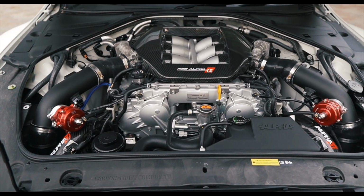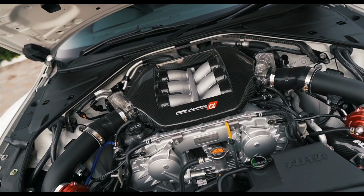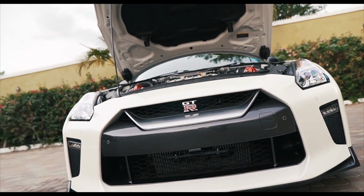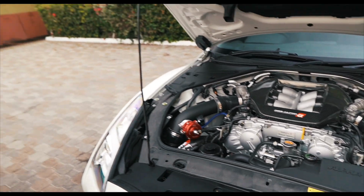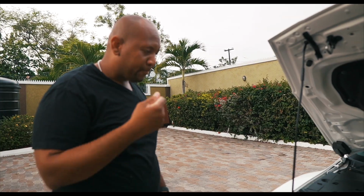Well, AMS is still the boss of the GTR with bolt-on parts. They make quality parts, so you couldn't go around them. I'm an ETS intercooler person because I have ETS on my Evolution. I think they build the best intercoolers, in my opinion. Okay, nice. I've seen it proven.